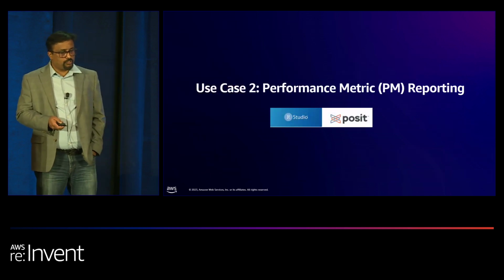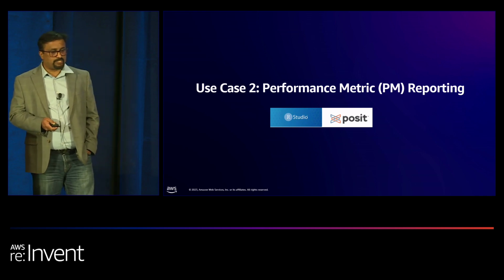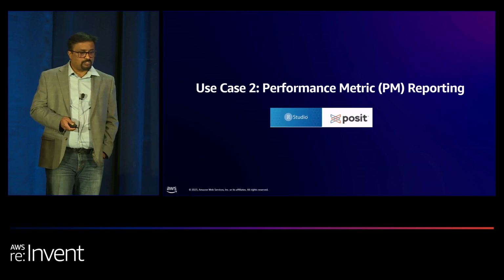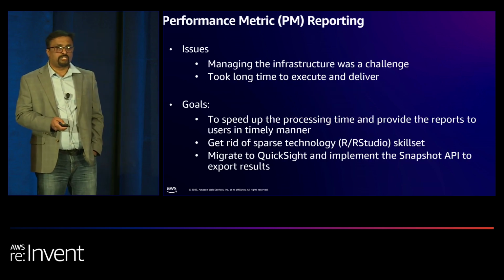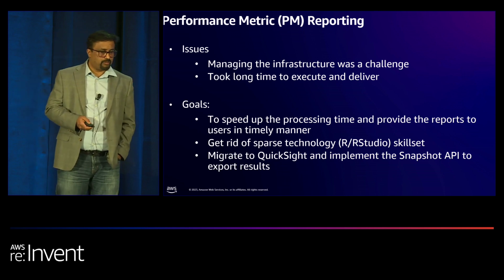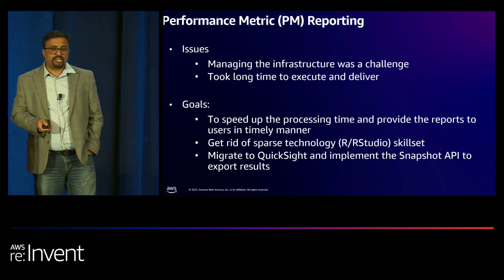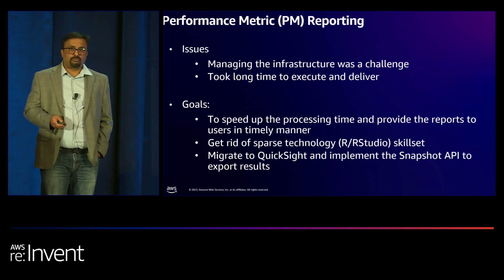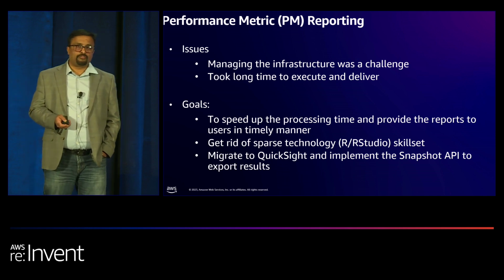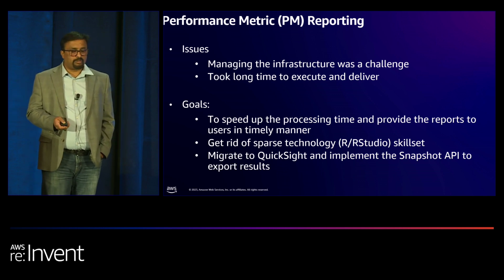Moving on to the next use case, this is performance reporting. We try to leverage QuickSight as much as possible. In this project, all the coding was done using our RStudio packages, and it was running on heavy infrastructure, a lot of EC2 instances, and we had to spend a lot of time managing this hardware. So we wanted to ensure that when we migrate to a new technology, we get rid of all the servers and spend more time generating business for our customers.